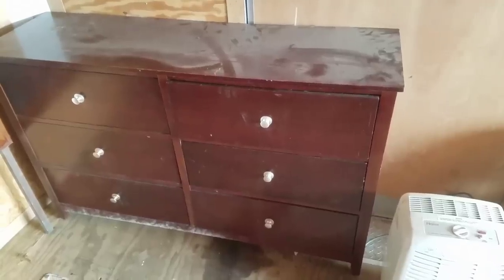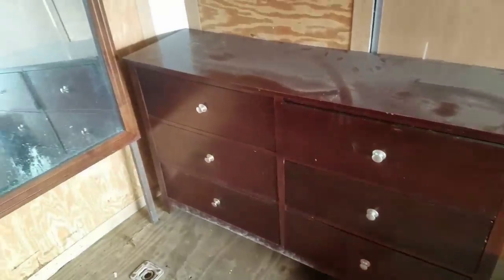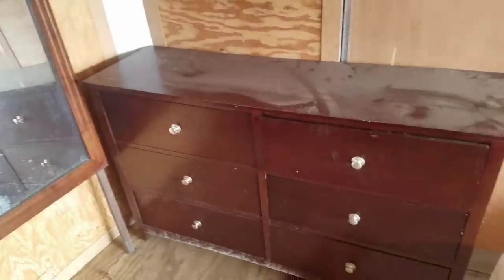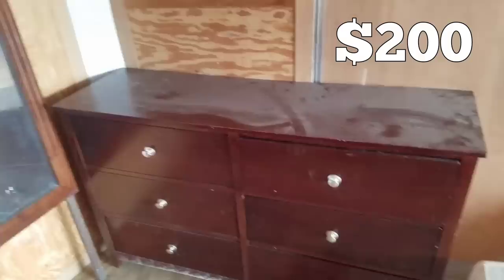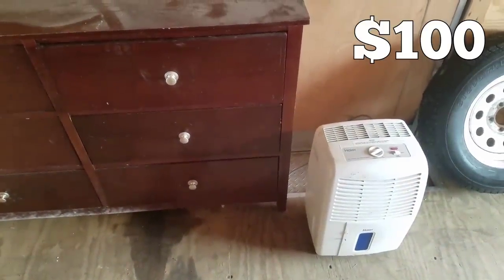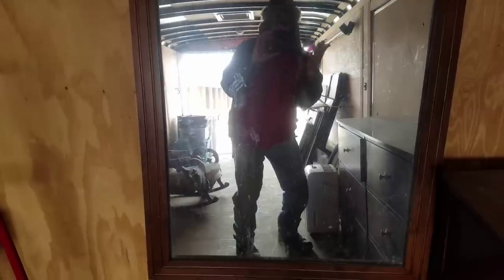If you recall, somehow, some way, with such a huge crowd, we got this unit for $80. This dresser alone, which is almost brand new, just dirty because it's been in storage, that'll fetch us $200 to $300. Let's just go $200 on the low side. And the dehumidifier, that's another easy $100 right there. Yeah! I love these kind of units.